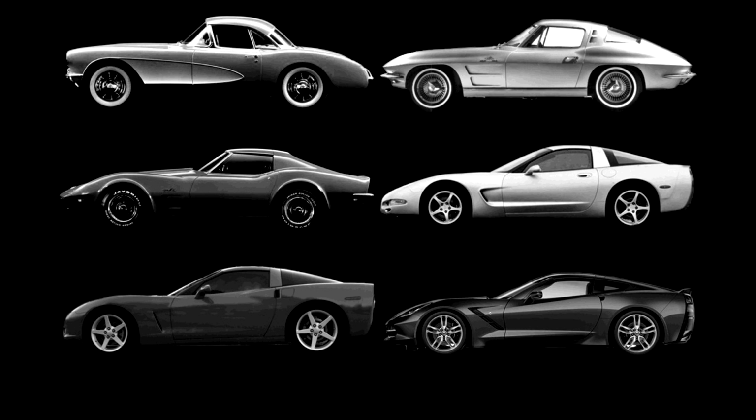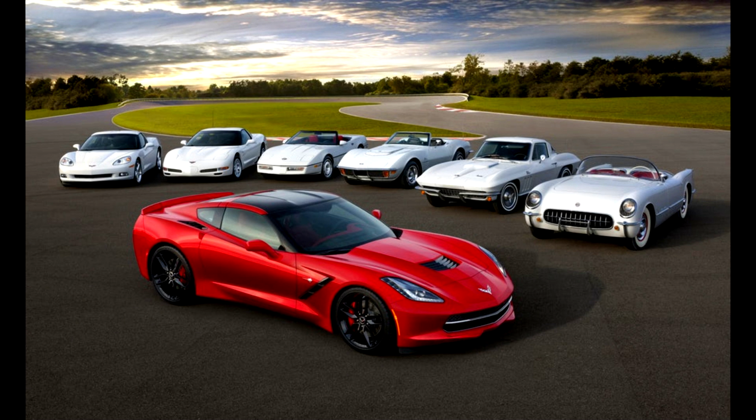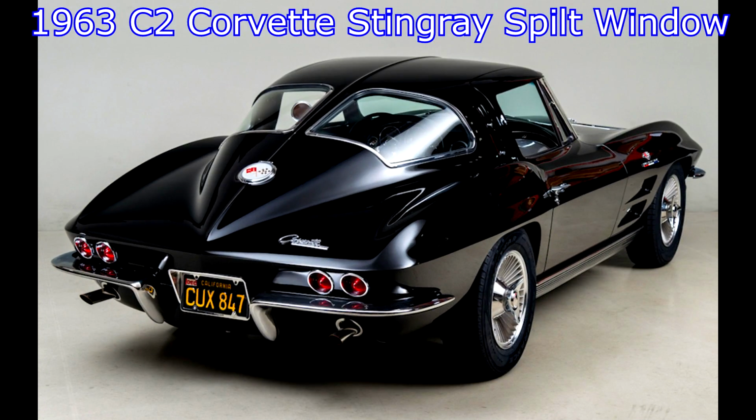Ever since I was a little kid and I saw my first Corvette, I fell in love with that car right off the bat. I absolutely loved the way it looked. However, once I started learning about the Corvette and looking at all the earlier models and trying to decide whether I liked those or not, there was one that always stuck out in my mind that I absolutely loved, and that was the 1963 Stingray with the split window. That was the only year that they did that, and it was the second generation Corvette.